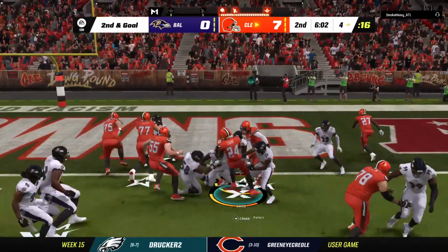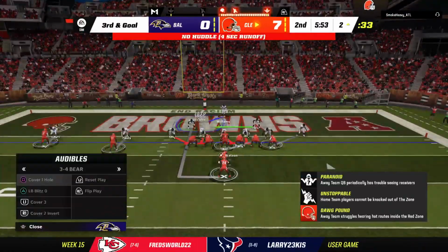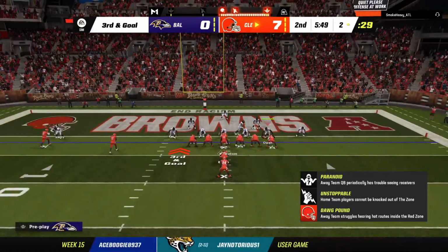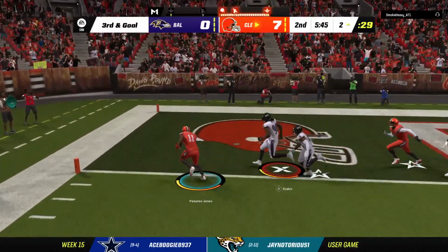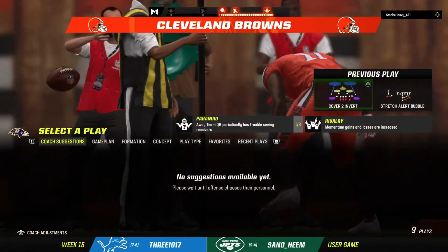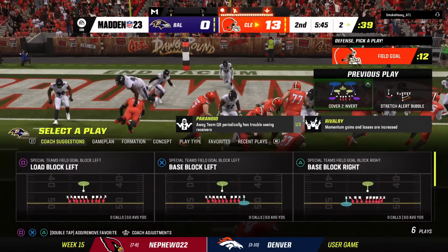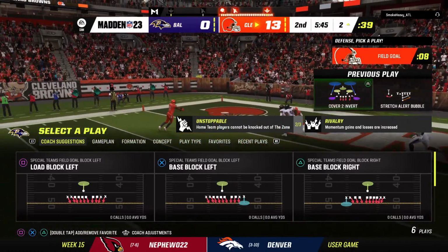Now Chubb running right, and he gets halfway there from the 4 to the 2 on a gain of 2. Now they'd really like to make the short field pay off. We'll see if they can, but this is 3rd and goal. Quick throw completed by Watson. Touchdown! Donovan Peoples-Jones, his 4th touchdown on the year. And the Browns go up by 2 touchdowns.